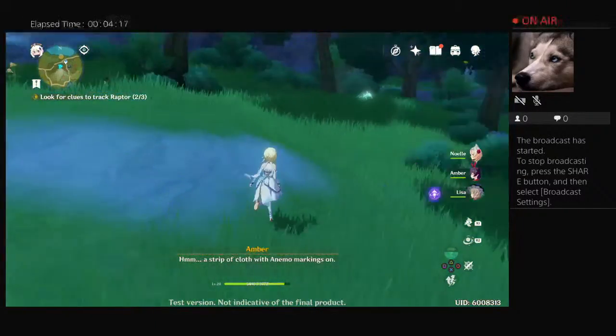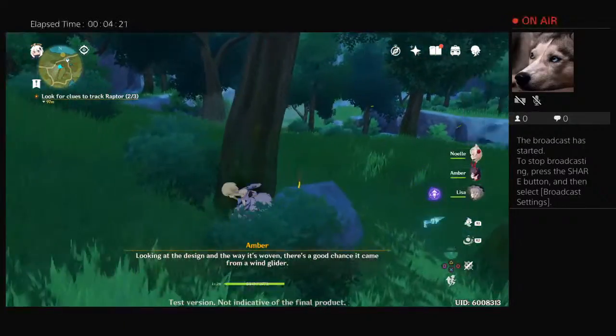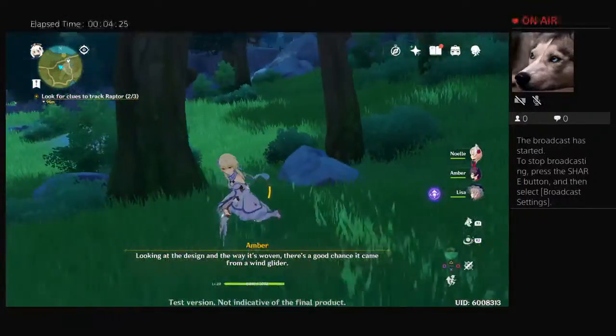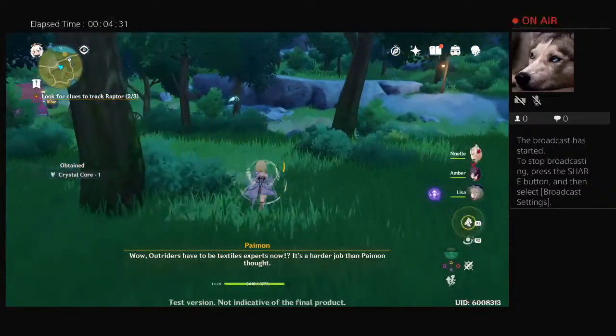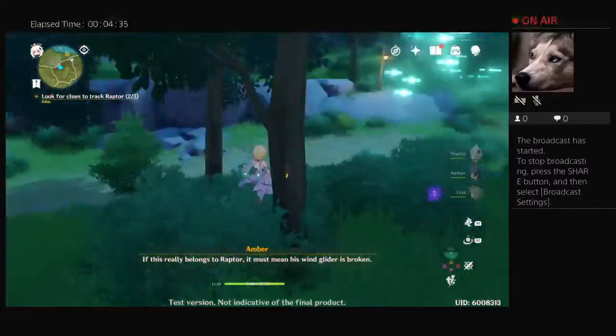A strip of cloth with animal markings on it. Looking at the design and the way it's woven, there's a good chance it came from a wind glider. Wow, Outriders have to be textile experts now? It's a harder job than Paimon thought. If this really belongs to Strangebird, it must mean his wind glider is broken.